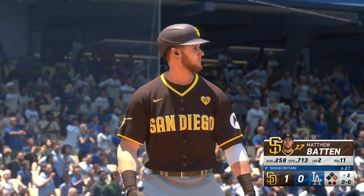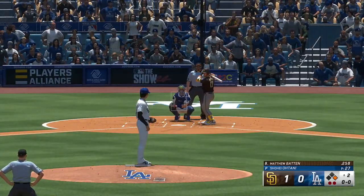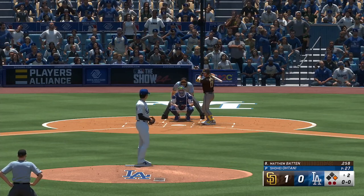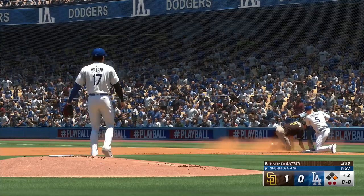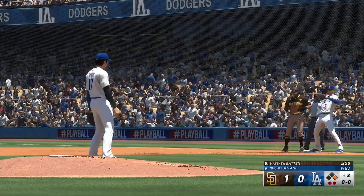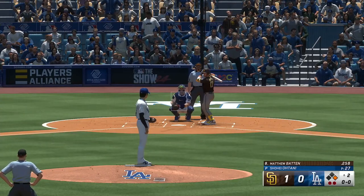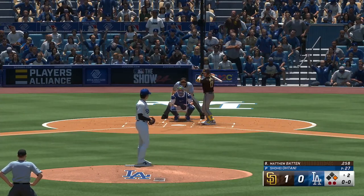Next is the designated hitter, Matthew Batten. Ohtani with a move to first. Bogaerts dives back. Batten in the eighth spot in today's lineup. He's usually a third baseman, but today he's the designated hitter.